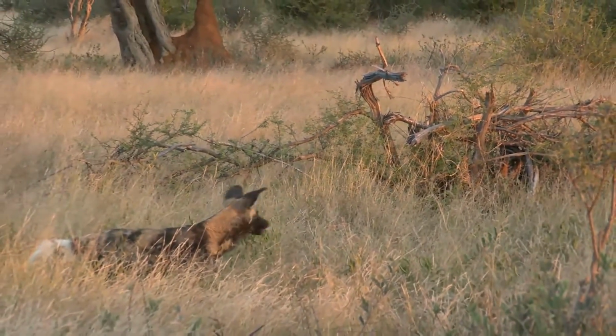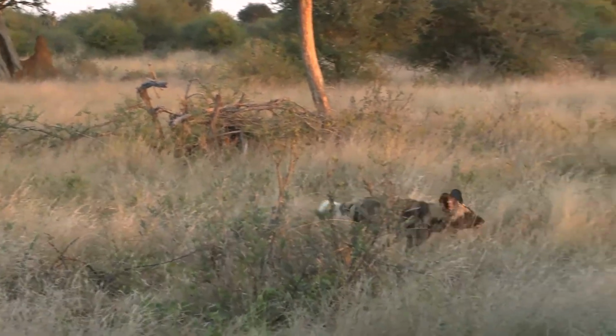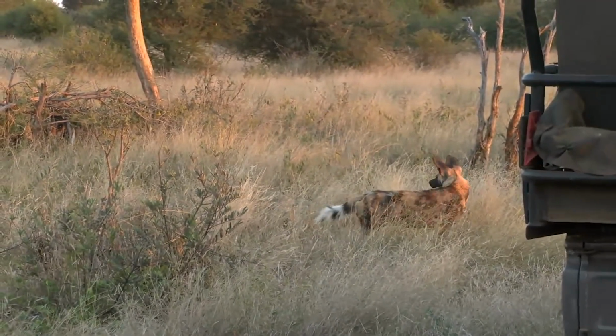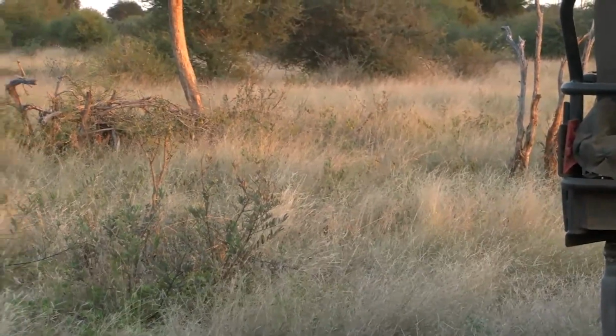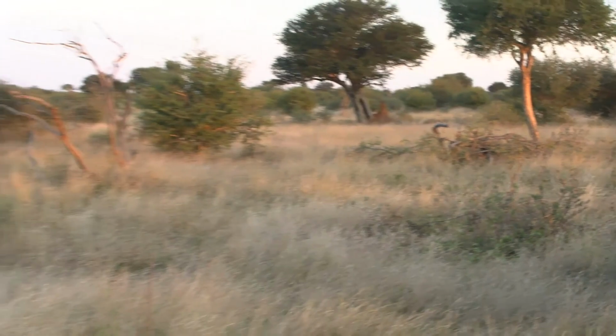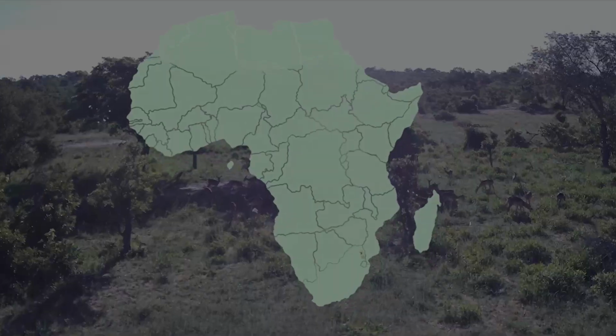Definitely the remains of a kill. I think that's why they're also jumpy and very active. But it doesn't seem like they are full from that kill. If it was a full-grown impala, all their tummies would be completely round.